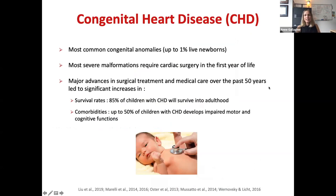Okay, so let's start with some background on congenital heart disease, which is the most common congenital anomaly, affecting about 1% of all newborns. More than a quarter of these malformations are complex CHD that requires surgery during the first days of life or during infancy. There have been tremendous medical and surgical advances that have led to a greater long-term survival rate. About 85% of children with CHD will survive until adulthood.